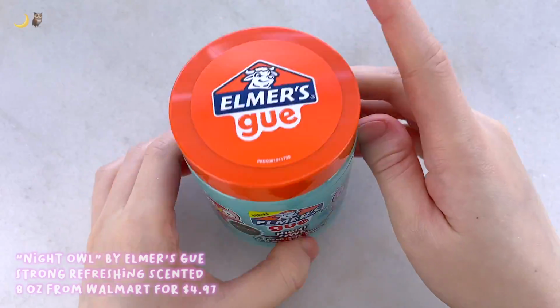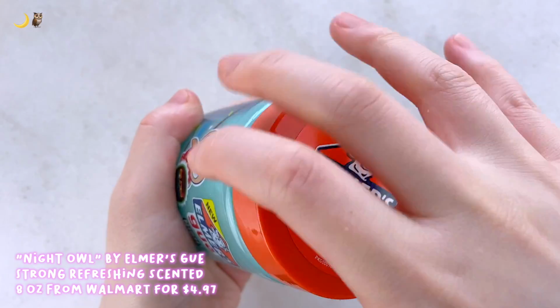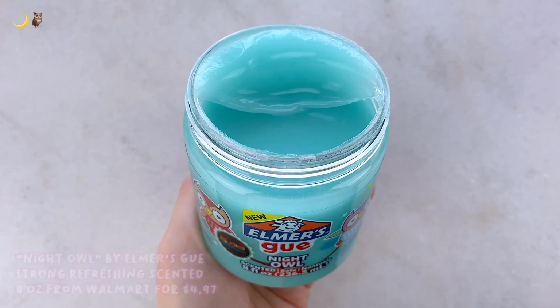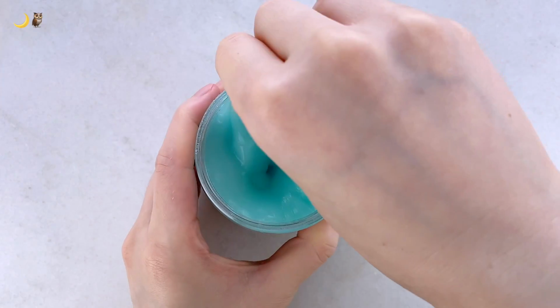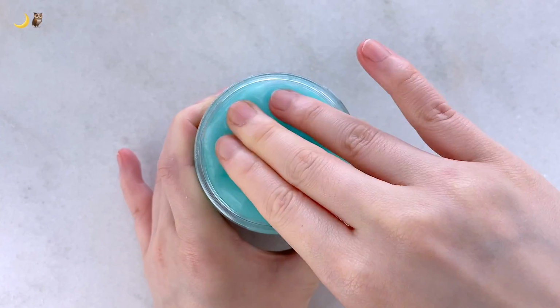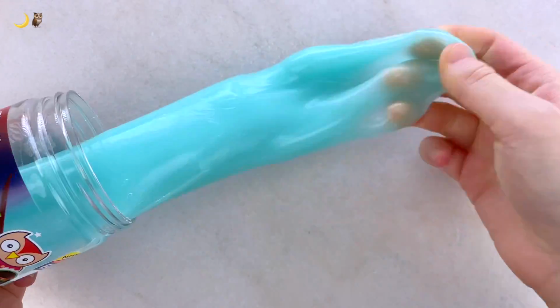PST. Let's begin with our first slime from Elmer's Goo. This one is called Night Owl, and it is a glow-in-the-dark slime. It has a beautiful light turquoise blue color, and when I did open up the slime, I noticed a very strong scent. It was a very pleasant one. It smelled very refreshing and a little sour. I can't quite pinpoint what exactly it is, and they don't label or describe it at all.